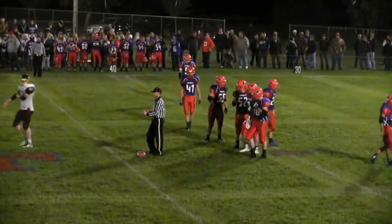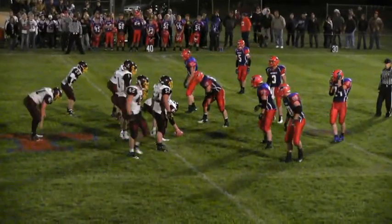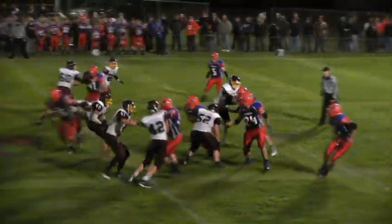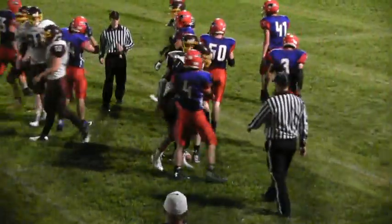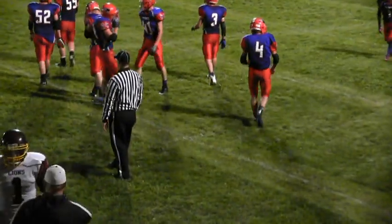It'll be second and 10. Make the handoff. Fake on the keeper. Picks up a couple, dragged down by Boston Knipling. He picks up about 2 yards. It'll bring up a third and 8.